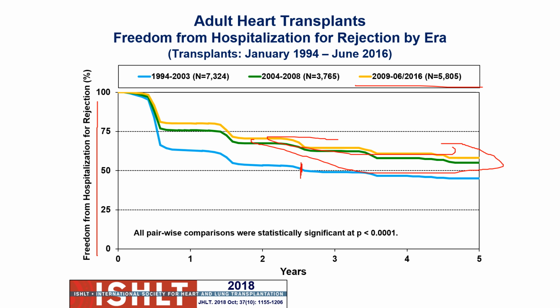So that was heart transplant. The next unit we'll get into lung transplant and some of the unique things that occur with that procedure.